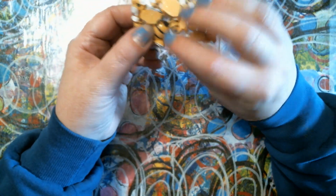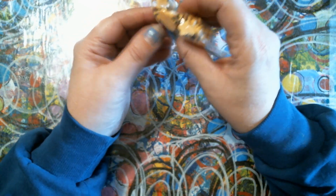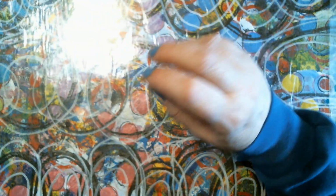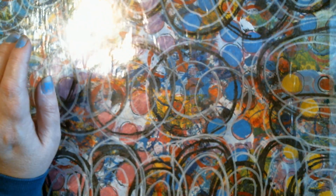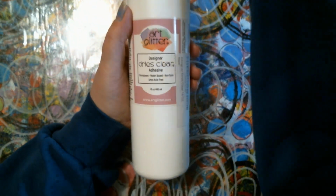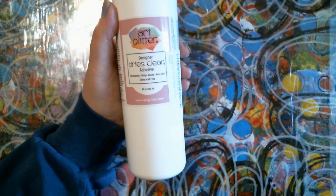Yeah, and we got some bumblebees, little charms, and I thought they were so cute. A little small one and a big one and medium-sized ones. So cute. Little bumblebees. Got a pair of scissors. Got a bottle of glue. Now, I use Barely Art Glue, but this is basically the same thing. And I'm almost out of Barely Art Glue, so this was good timing.